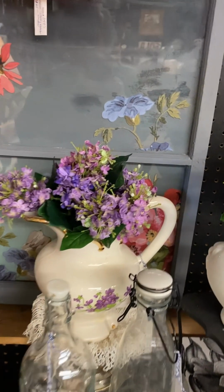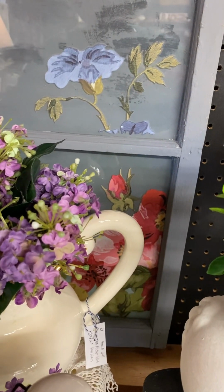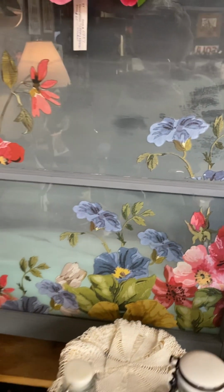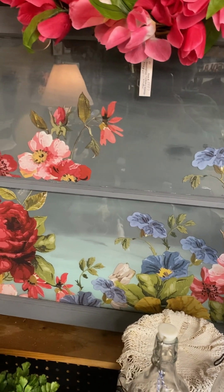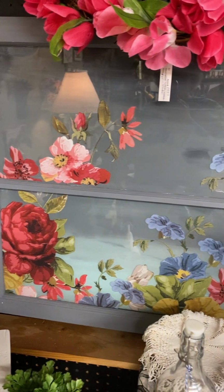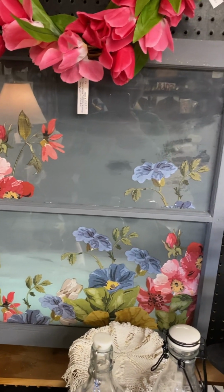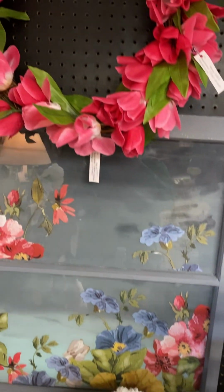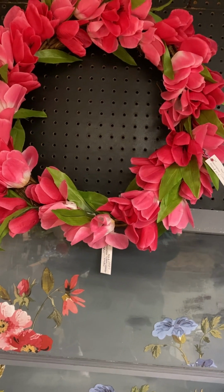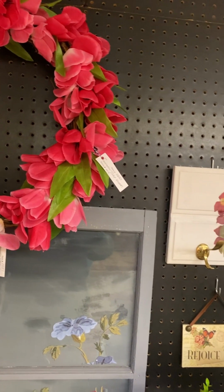Now, in a moment, I'm going to move these flowers out of the way so that you can see this window that I worked on. This window, I call it Stormy Weather, and although the top of it is a little bit hidden by the wreath hanging on the wall, you can see the dark sky, and then as it gets further down the window, you can see that the sky gets lighter. So it's a storm that is passing by, and there's clearer weather coming. This wreath I made, and it's been hanging in my booth since spring. If it doesn't sell in the next couple of months, I'm going to take it home and use it in my home.